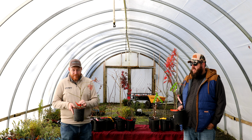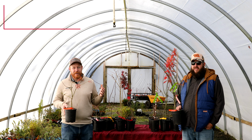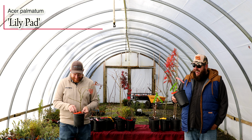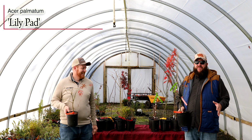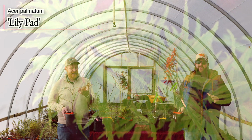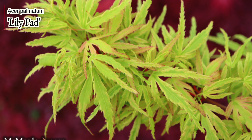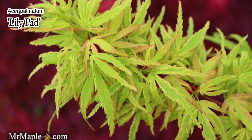Y'all, next up, we're bringing the frogs. We're bringing Lily Pad back to MrMaple.com. Frog references. All right, guys, Lily Pad is a great macaw form. It gets that name because it gets short and wide. But make no mistake about it, this is a high-intensity variegated form of macaw yatsubusa.